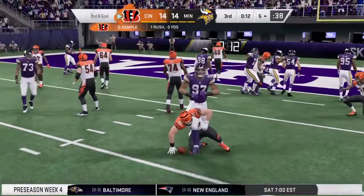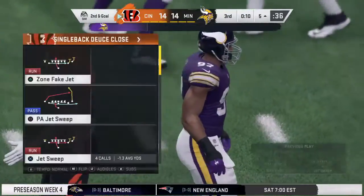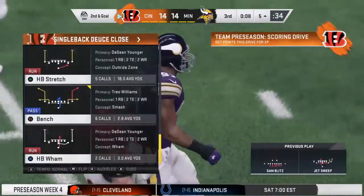And that one covered beautifully. Their defenders stayed home, and they'll stop him behind the line.